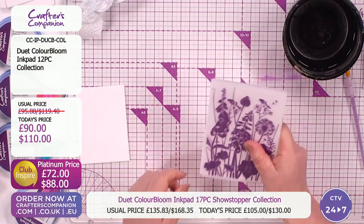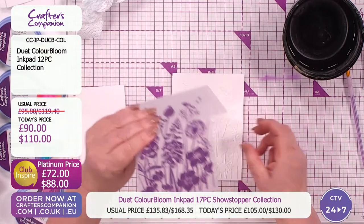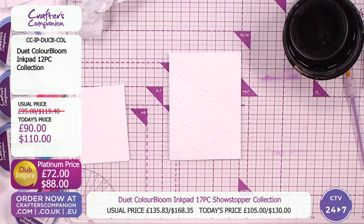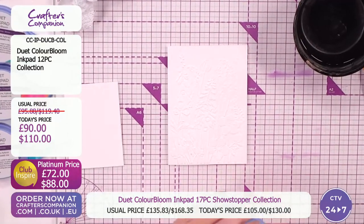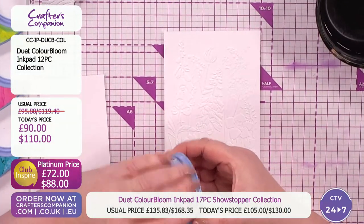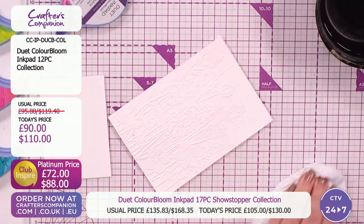Right, so now what I've got here is an embossed piece of watercolour card. I've run it through the embossing folder. This is the pattern. I'm going to use one of my other ink pads, and I'm just going to do the same again because I've got one already, and then I'll change colours so you can see different colours. So what I would do with this now, with my ink pad, let me just clean up some of this water.